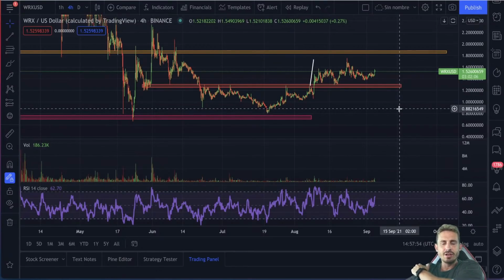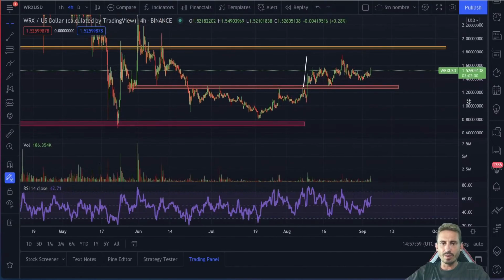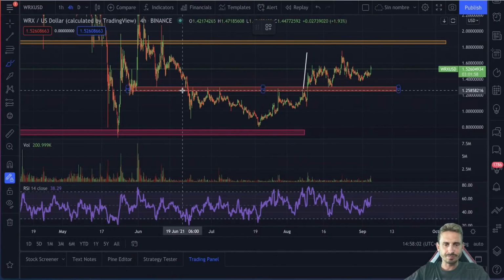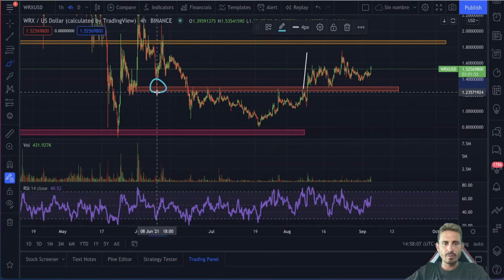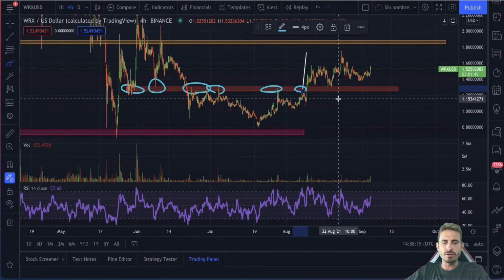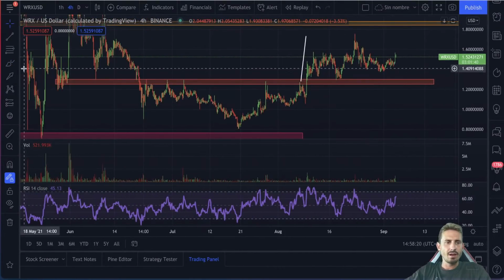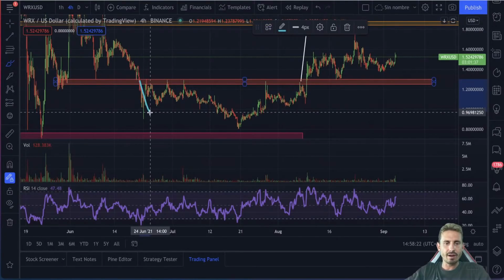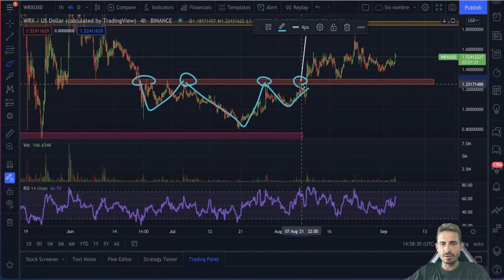Right, we did see an inverse head and shoulders here for WRX. I can't remember the last time we saw this crypto, but we did have a clear resistance point at $1.30. We had support there, support here, we had resistance. We did touch it a few times, and what I saw here is an inverse head and shoulders. You have the left shoulder, you have the head, right? Touching there, touching here, touching here. You have the right shoulder, touched there.